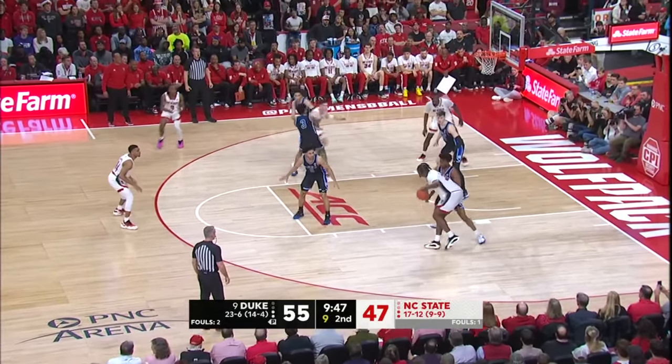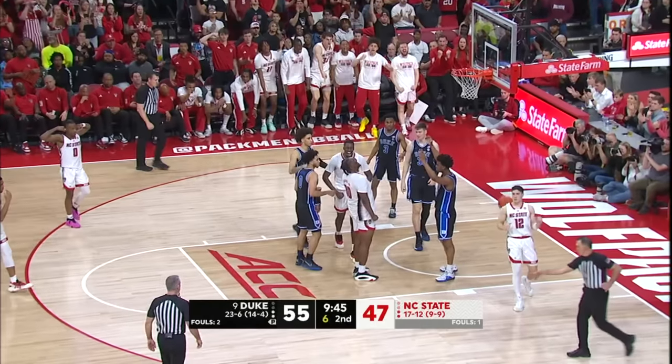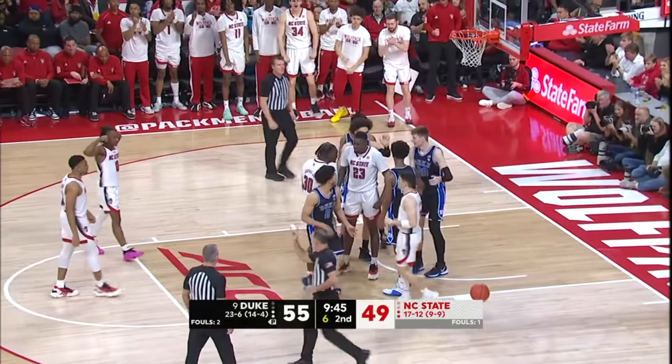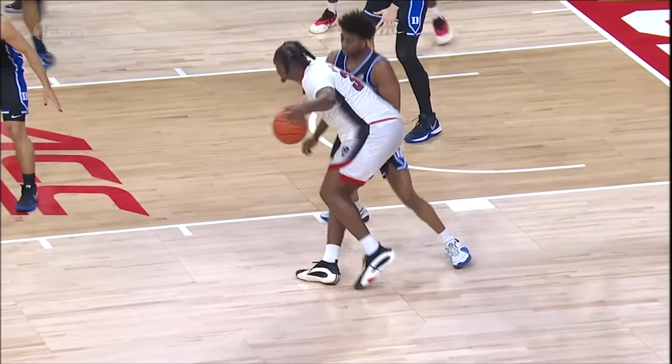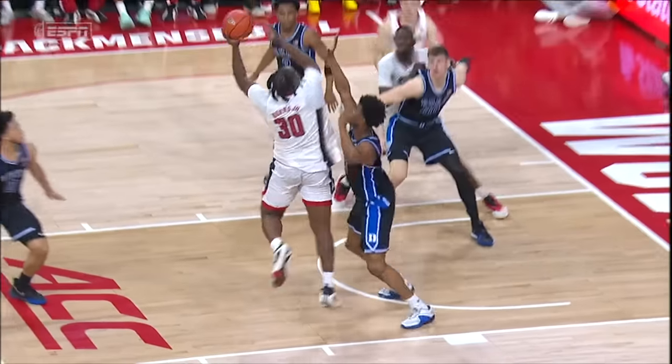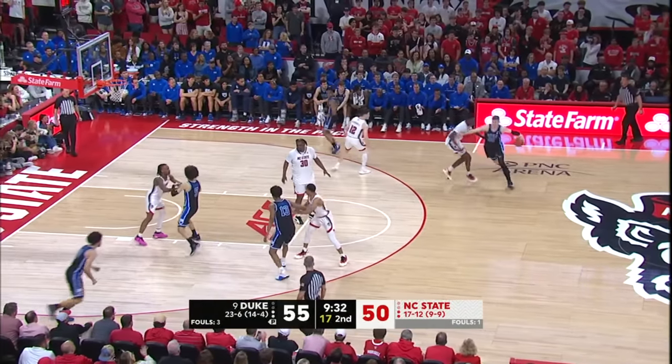How do you guard this? It's like playing against your dad in the driveway when you're 8 years old. Open threes. You bring a double. And you have to ask yourself, how do you feel about open shots anytime you double the post, so that NC State doesn't knock down a bunch of threes.